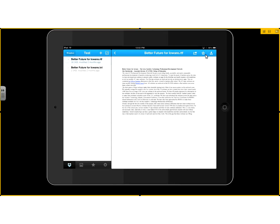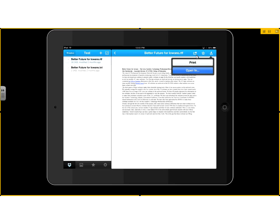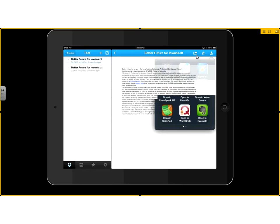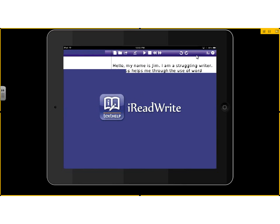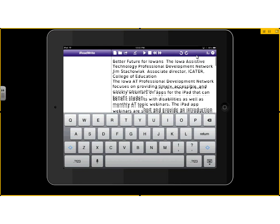But here we've got an RTF file. If we go up and hit the arrow coming into the box, you'll see one of the options is Open In, and if we choose Open in iReadWrite here, then it's going to go back into iReadWrite, and it's going to open up that document that we've saved in here. Again, it'll only work with RTF or TXT files.